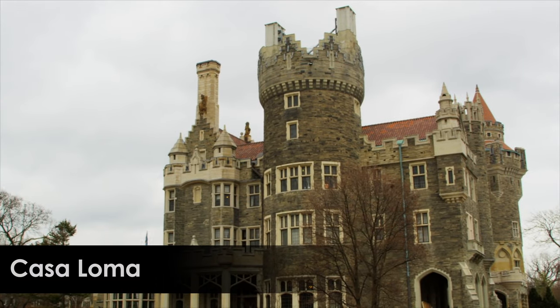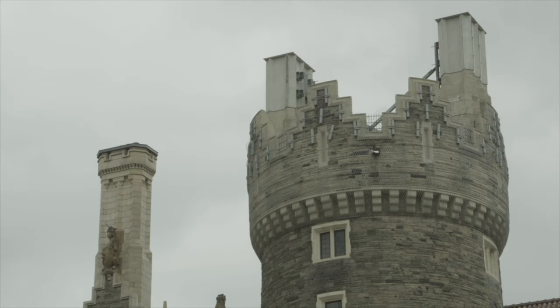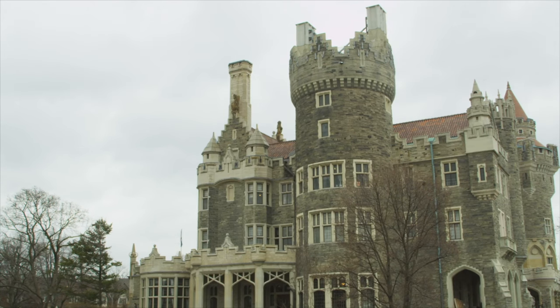Next up, we're headed over to Casa Loma. It's actually a Gothic style castle. It's a mansion, 7 floors high. So you can check this place out while in Midtown Toronto.